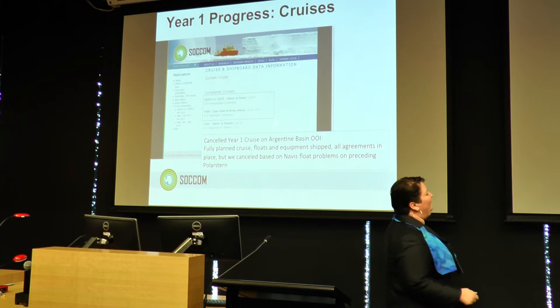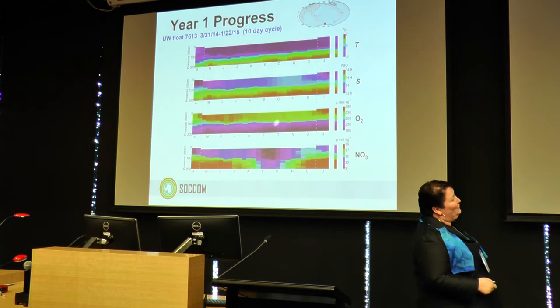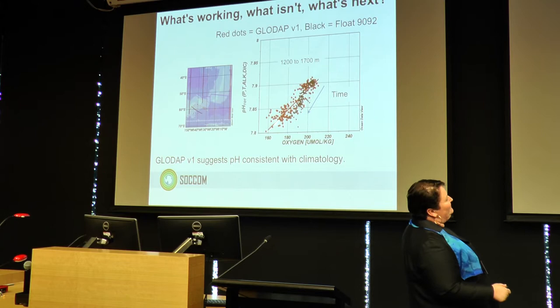Let's see. So here were the three cruises. This one, of course, was canceled. Here was year one progress on one of the floats, just so you can see. What's working, what's not? We're pretty excited because a blown-up version suggests that the pH is consistent with the climatology, so we're pretty excited.